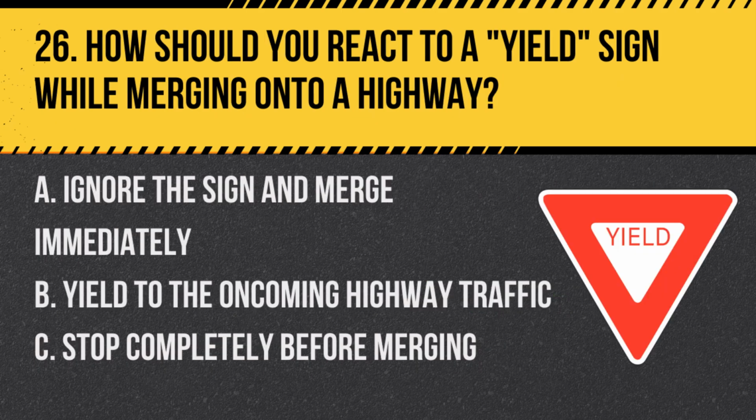Question 26. How should you react to a yield sign while merging onto a highway? A. Ignore the sign and merge immediately. B. Yield to the oncoming highway traffic. C. Stop completely before merging. Answer. B. Yield to the oncoming highway traffic. A yield sign requires drivers to give way to other vehicles.